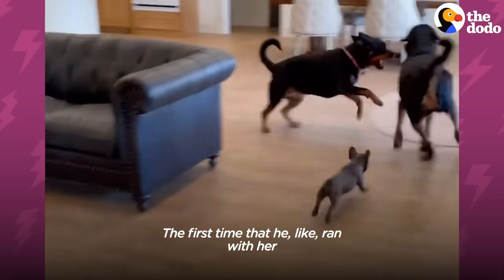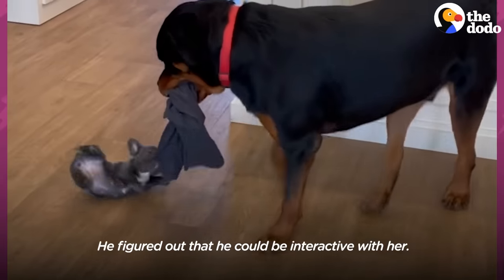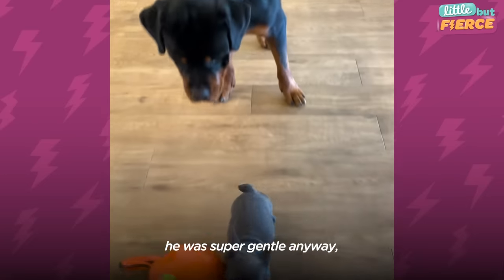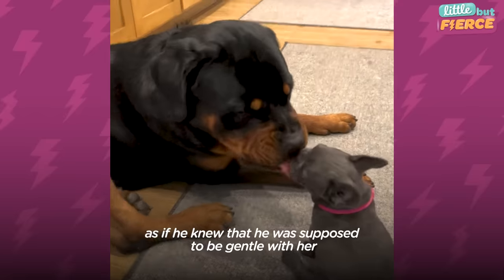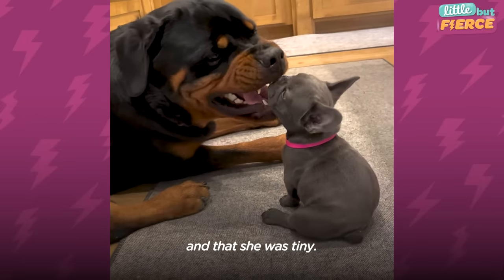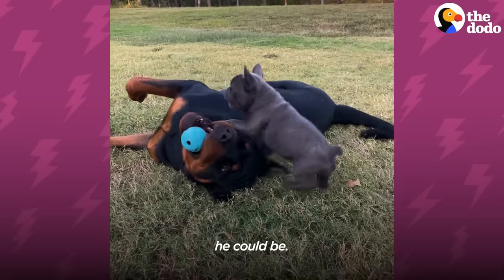The first time that he ran with her and figured out that she would chase him, it was on then. He figured out that he could be interactive with her. When she didn't want to share a toy, he was super gentle anyway, as if he knew that he was supposed to be gentle with her and that she was tiny. She brought out the puppy inside him that he didn't know that he could be.